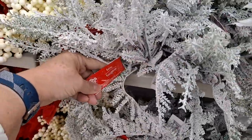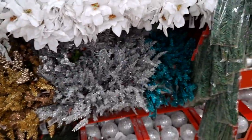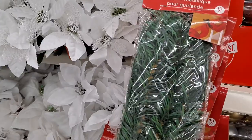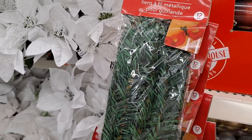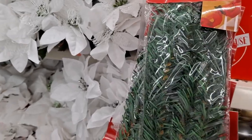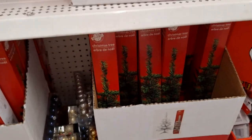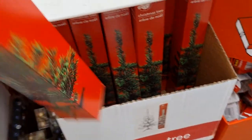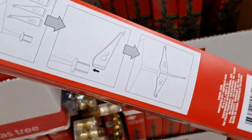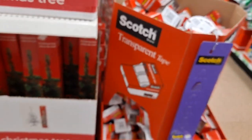Look at this. Frosted fern. Beautiful. I've walked by these a few times. I have these. If you're going to buy the trees from here, the little small tabletop trees, these will fill them out and make them look not like a stick. Those are really nice. And here they are. If you get those, you must get those. Those others.